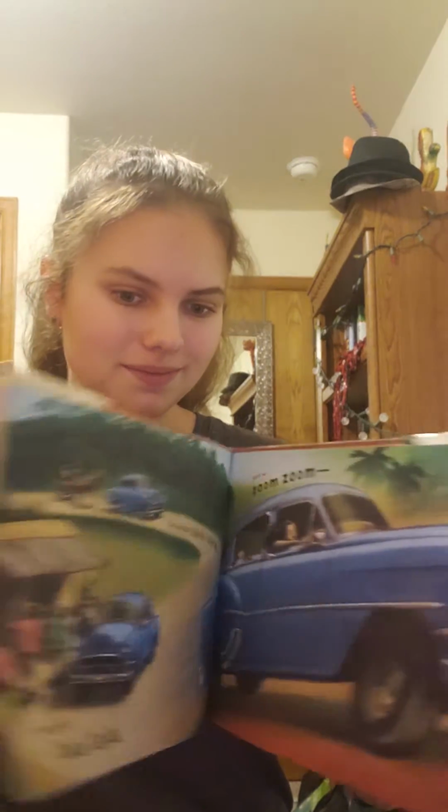So all of these books provide the classroom with different cultures that they could later look at and dive deeper into. They're all very easy reads, and I would deeply recommend them.